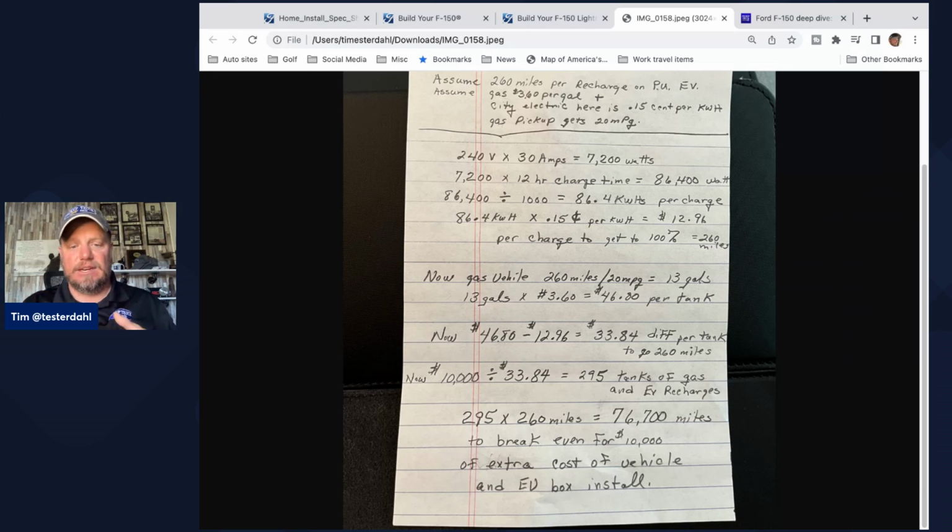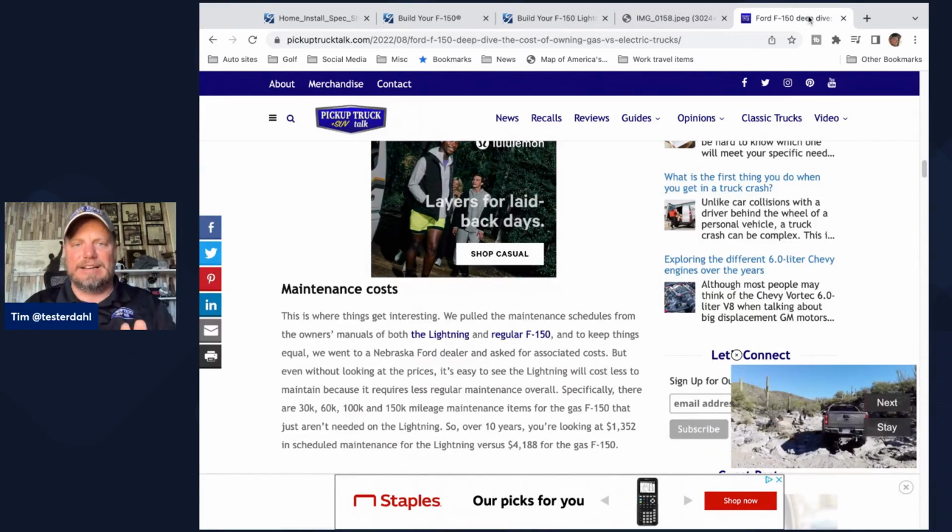And he said EV box install. I want to clarify that in a minute. So we're saying about 75,000 miles. So why am I saying hold on to the box install?